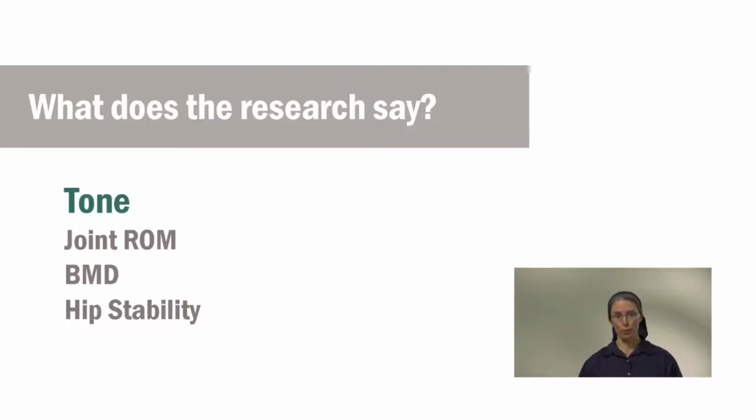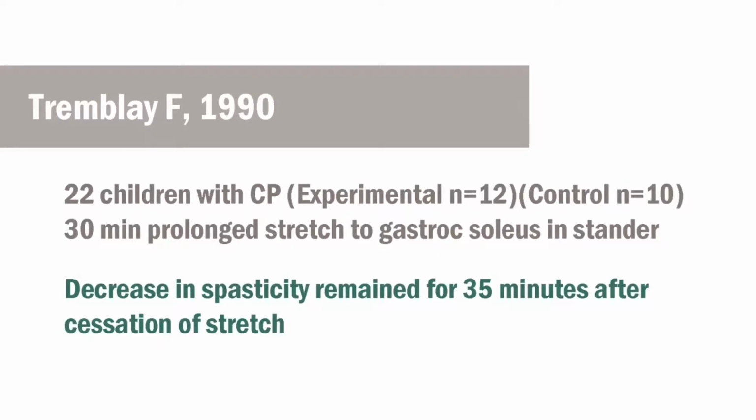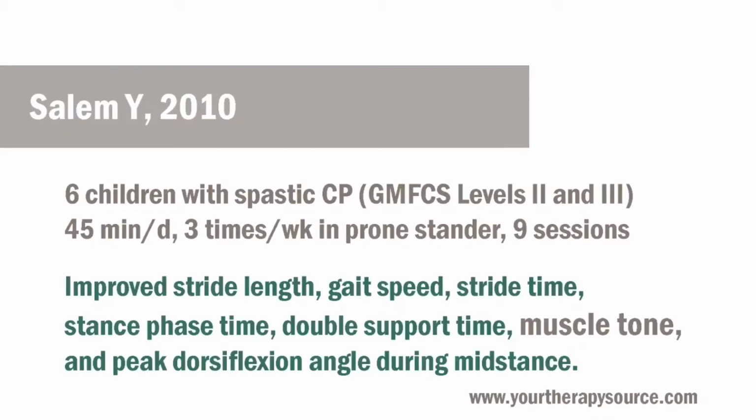Let's talk about tone first. Already back in 1990, research was done on children with cerebral palsy. We know they all had spastic cerebral palsy. We don't know exactly the GMFCS level, it hadn't been developed at that time. But we see that a half-hour prolonged stretch is resulting in a reduction of tone that is temporary, but does last even beyond the stretch.